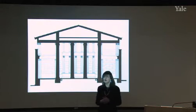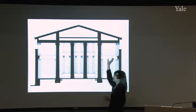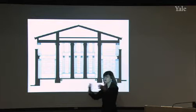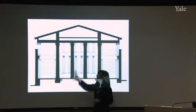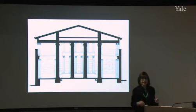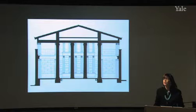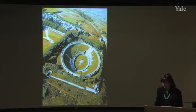C-L-E-R-E-S-T-O-R-Y. A clear story. What is a clear story? A clear story is a series of windows open to the outside that allow views out and light in. This building does not have a clear story, so it probably, in its heyday, in the Samnite period, was on the dark side. But we will see that the clear story is incorporated into later Roman basilican architecture.